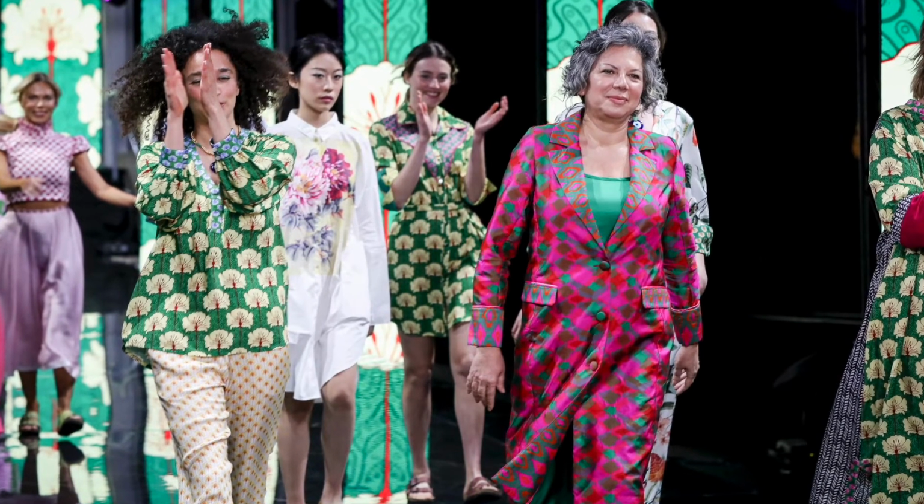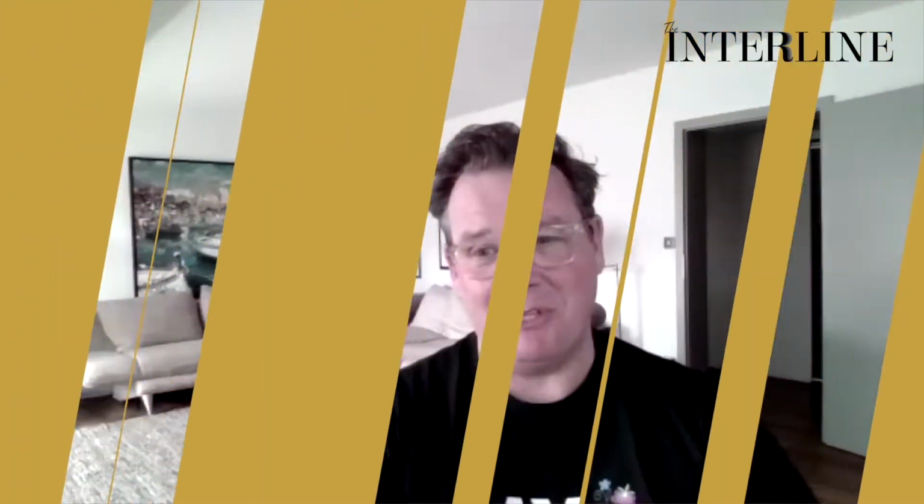We printed it, it was made, and within 24 hours, she walked down the catwalk wearing this amazing outfit. And when you've got designers that at the moment are restricted to have to go out and find fabrics or decorative fabrics for them to utilize for their designs, it's extremely restricting. You know, they're kind of beholden to the people that are producing those in the first place.